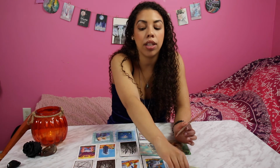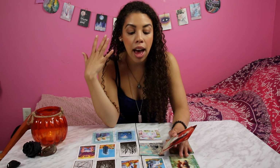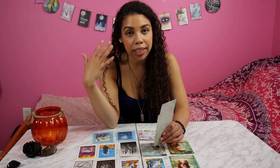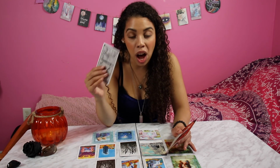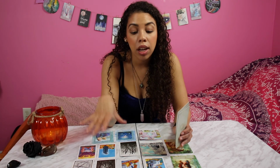Also, patterns is very much related to the mind, and we all have certain patterns in thinking and how we process things and what we do and how we react to things. We all have patterns, and what I see right now is you have some toxic patterns of self-sabotage. So these toxic patterns definitely need to be addressed, group 4.